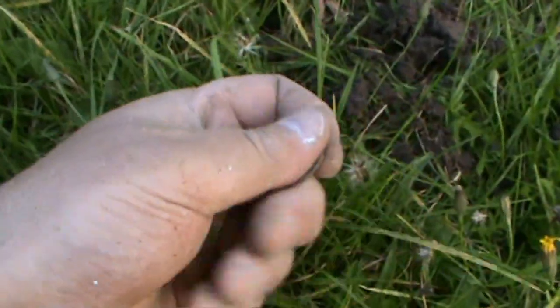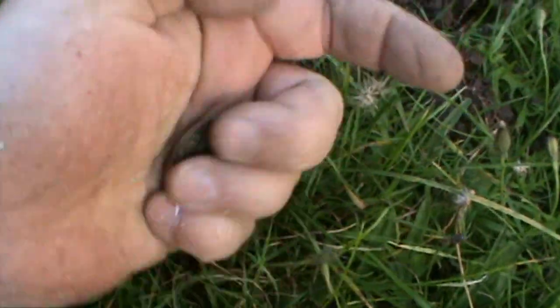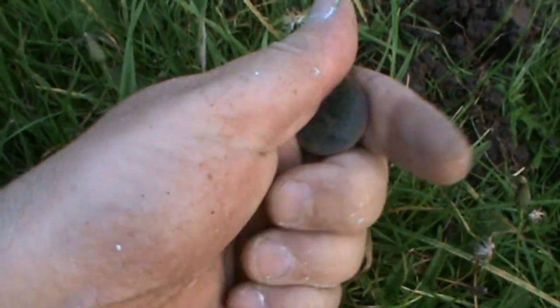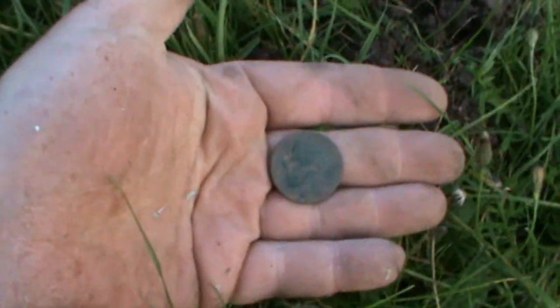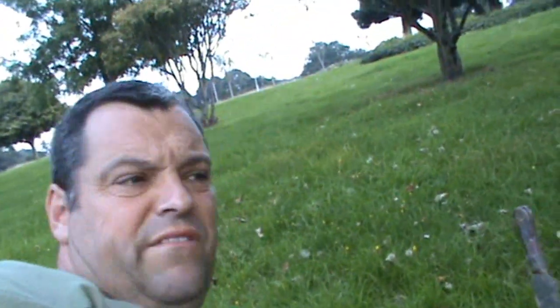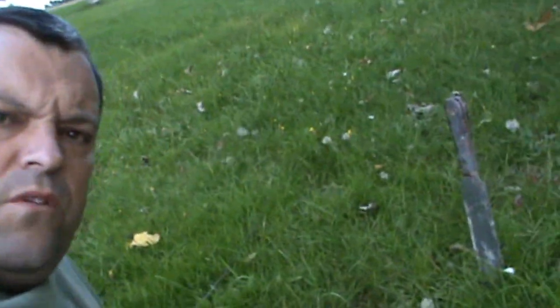Another Young Victoria from 1892. Good condition too, not too bad at all, plenty of detail on it. Yeah, not a bad little find that, quite happy. Second young bun Vicky tonight, rocking. Well, it's a lovely evening, quite enjoying this, it's not too bad. It's not so good when you can't see what you're doing though on your camera, but there you go.